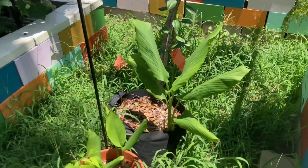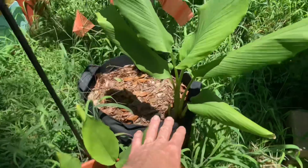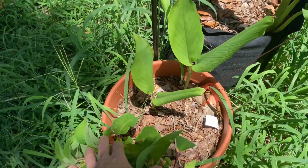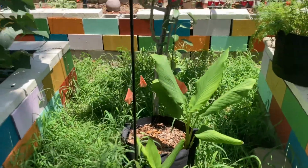Turmeric, I can't remember. It's one of those words, but we got the big one here, got a smaller one here, and then back here behind the poinsettia we have a third one. So 3 turmerics.